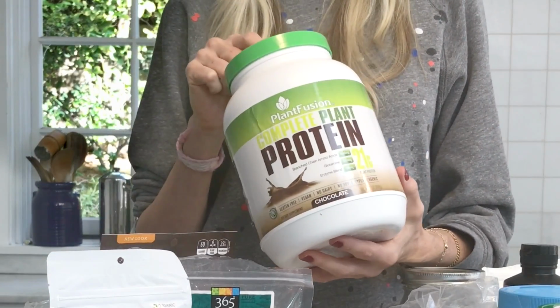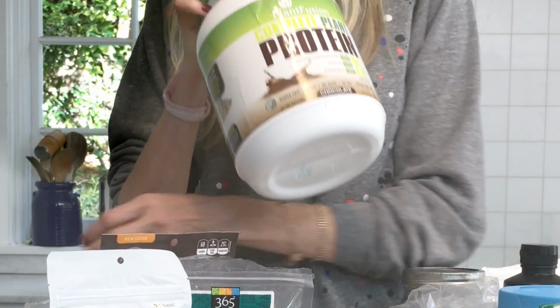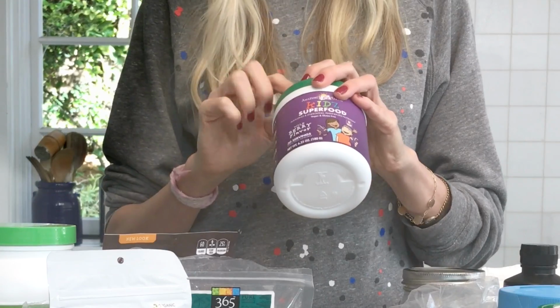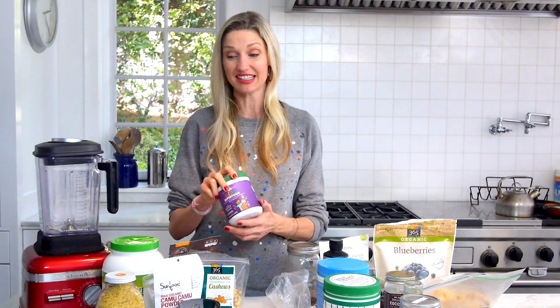Now let's talk protein powder. This is a pea-based, plant-based protein powder. Chocolate, vanilla, all kinds of great flavors. This one is for kids. It's a kid superfood powder. I mean, it doesn't mean adults can't have it, but it also includes lots of dehydrated vegetables in it too, but you don't taste it. It's got like a berry flavor. They also make one in chocolate.